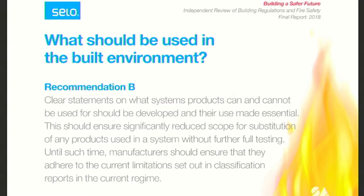Recommendation B, again, this comes back to it. A lot of people put products on the market, a lot of people put products and systems together, but they're not given the information of also what it doesn't do. It needs to be clear, it needs to be transparent. Everybody in the room has to have confidence when you're building these buildings that everything's going to work how you expect it to.